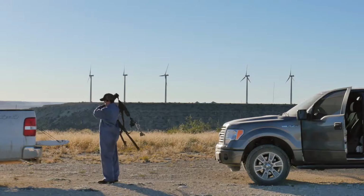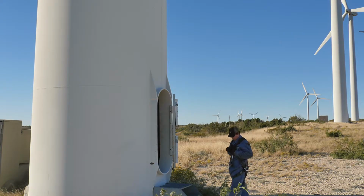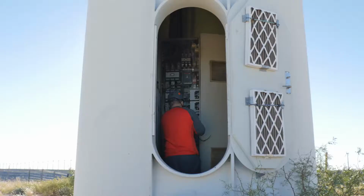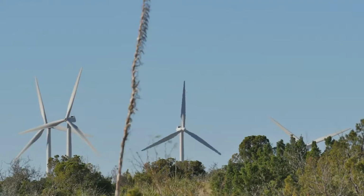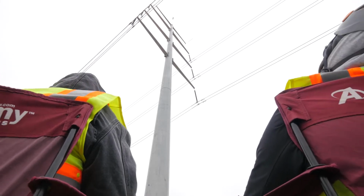Our company is a conditional assessment firm. We specialize in the inspections of energy infrastructure assets, primarily in the wind energy and also the utility industry. So we're looking at things like wind turbines, blades, nacelles, and also utility structures, lattice, monopole, and wood pole structures.